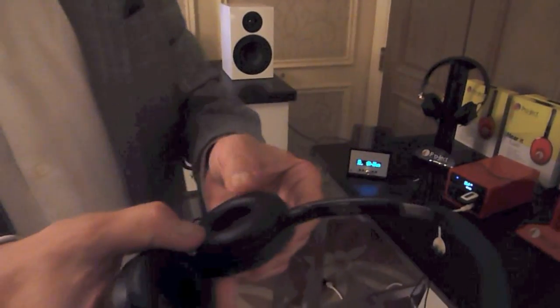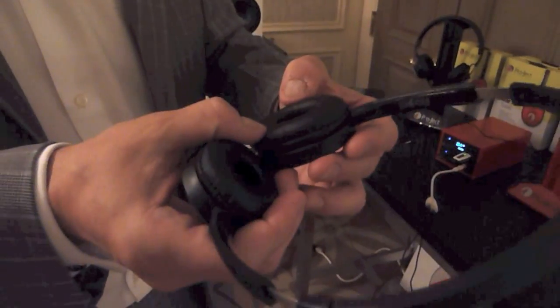For sure, we don't have the leather band here, but we have the same cushion technology. We have also neodymium magnets. We have the same cable. We have also the same connector, and that gives a really, really nice, very dynamic sound.